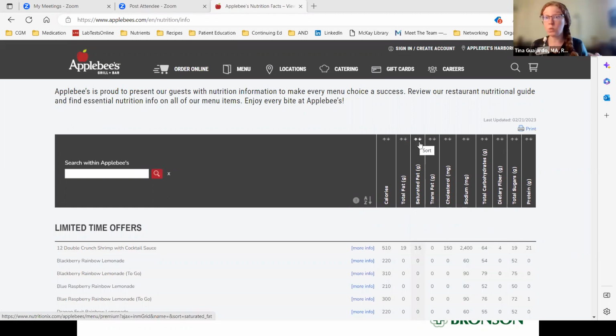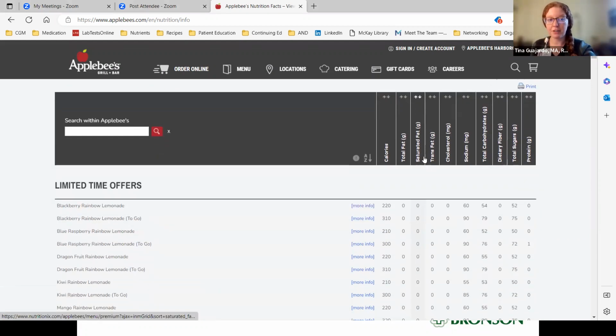So either the lowest saturated fat items pop up first in each of those categories, or the highest saturated fat items will show up in the category first. So I'm going to click on this, and it has sorted all of my offerings so that the lowest saturated fat option in each of these categories is going to show up first.